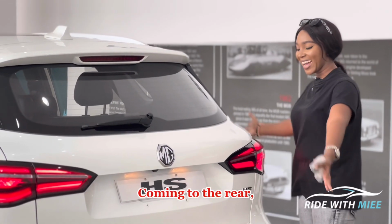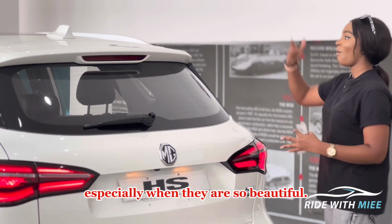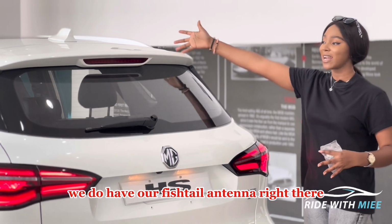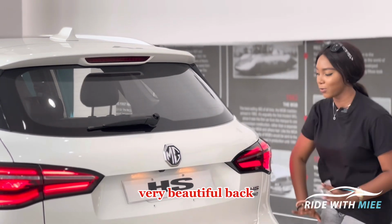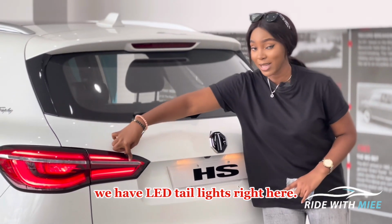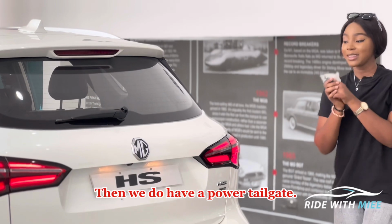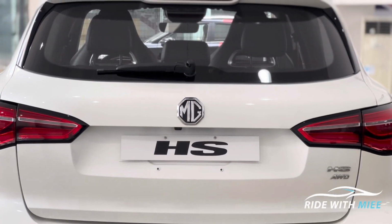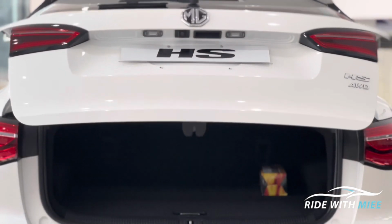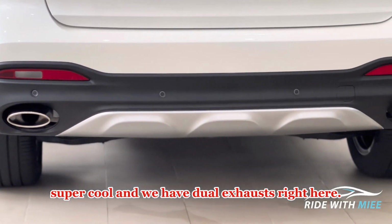Coming to the rear, I always love the rear view of cars, especially when they are so beautiful. So of course we do have our fishtail antenna right there, very beautiful back look. Of course you can tell that we have LED tail lights right here. We also have a rear windshield wiper. Then we do have a power tailgate. Super cool. And we have dual exhaust right here.